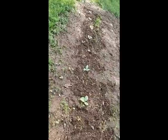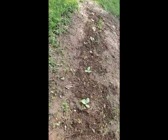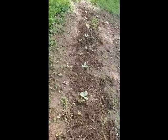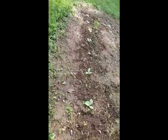I want to preserve some pumpkin. I want to be able to decorate with the pumpkins, and I want to be able to share the pumpkins. One of my favorite things about gardening is sharing. I love to share with friends and family. I am going to take you right down here to the berries just because they're close.